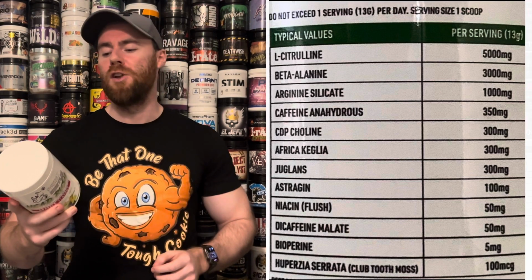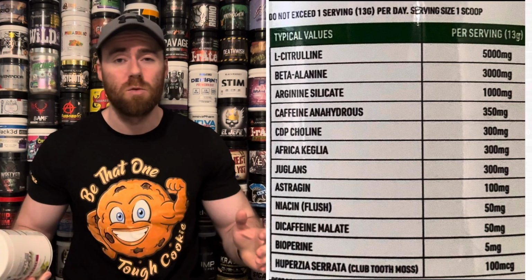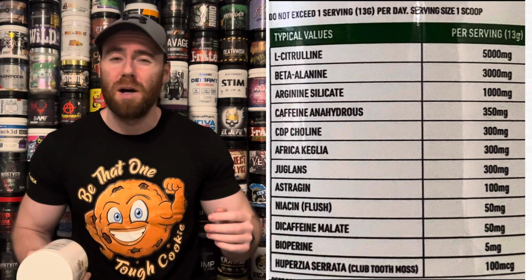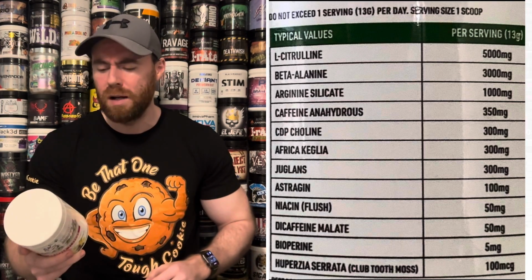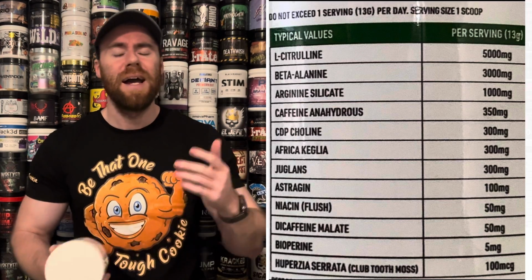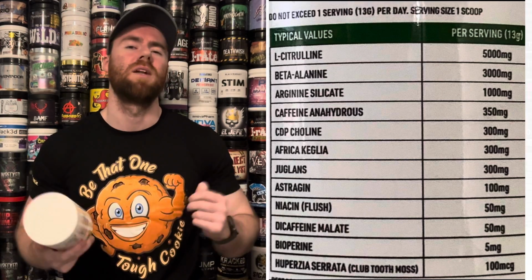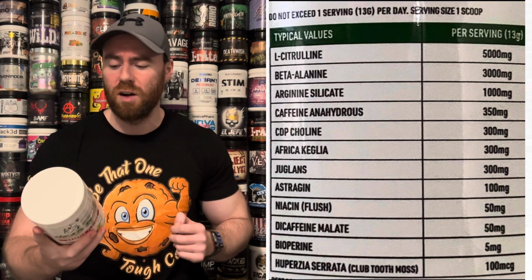We start off with a nice 5 grams of L-citrulline. So above the clinical dosage, you know, the minimum you want per day is 3 to 4 grams. So it's going above and beyond there. It helps boost nitric oxide levels in the bloodstream, helping with vasodilation, getting nutrients to the muscle cell, and helping ultimately with the pump. It's a good start to the label.